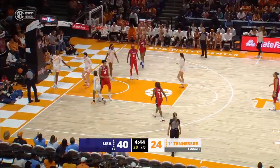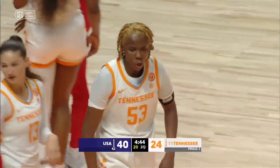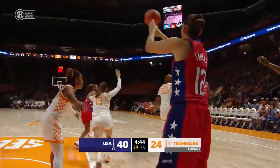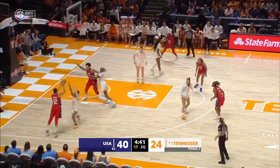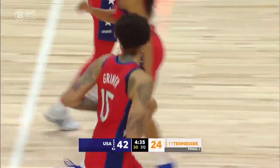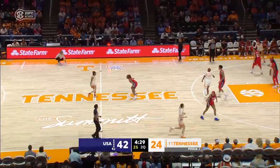Griner left open for a minute. Hollingshed working hard inside. This is part of the versatility that I like about Tennessee. Hollingshed, you know, Rakia Jackson at the 4. She can play the 3 or a 4, but I think she's a natural 4. Inside from Taurasi. Diana Taurasi sees the pass ahead of the pass. You know, she is so good, and plus her chemistry with Brittany is great because they play together in Phoenix.